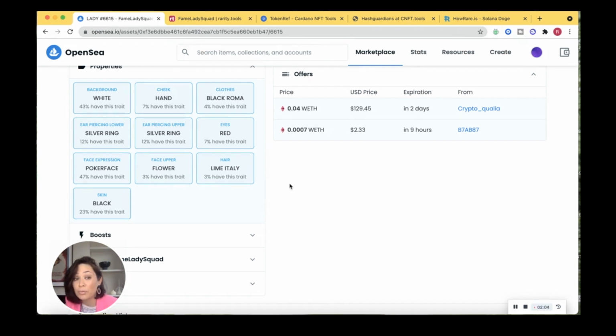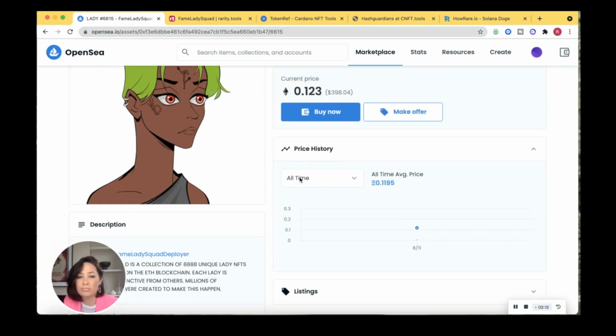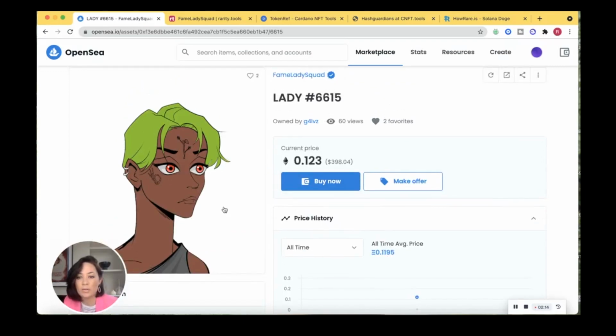So this is looking like a pretty good bet, to be honest, and at a relatively decent price. It's sitting at near enough the floor price for this. So there's some good things going on about this lady.